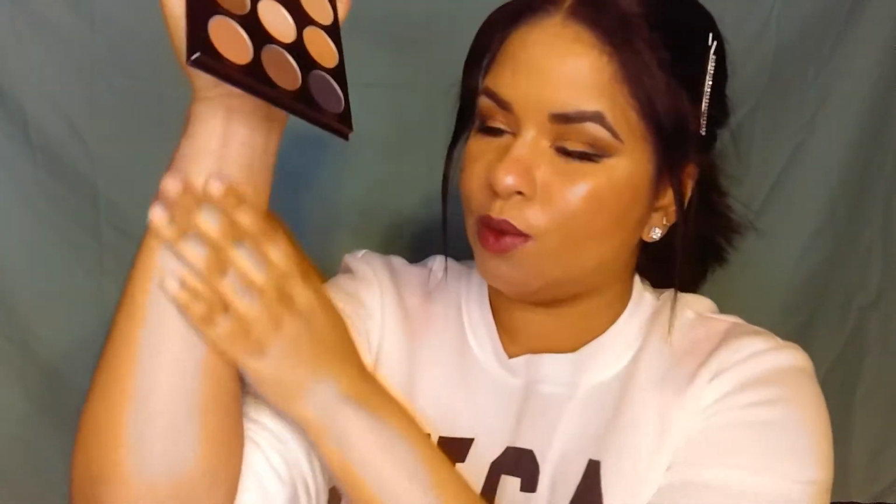So really quickly, I do want to go ahead and swatch this little palette for you on my arm. Again, it's a really plain, kind of simple palette, so I don't think it'll take that long. We'll just do probably one arm. I don't think we need both. And I'm just going to show you guys what I'm doing here. That's all I'm going to swatch.